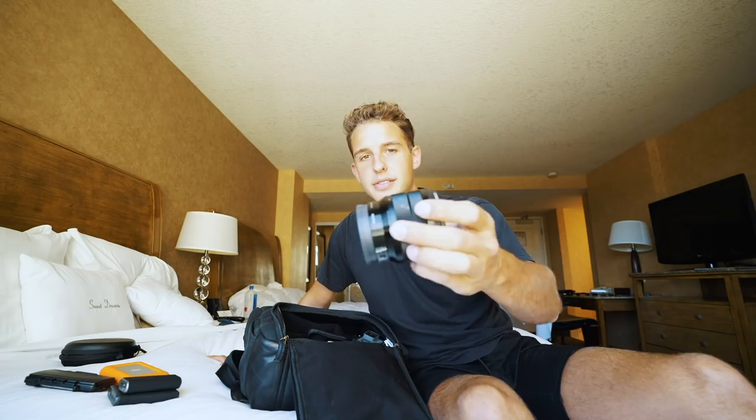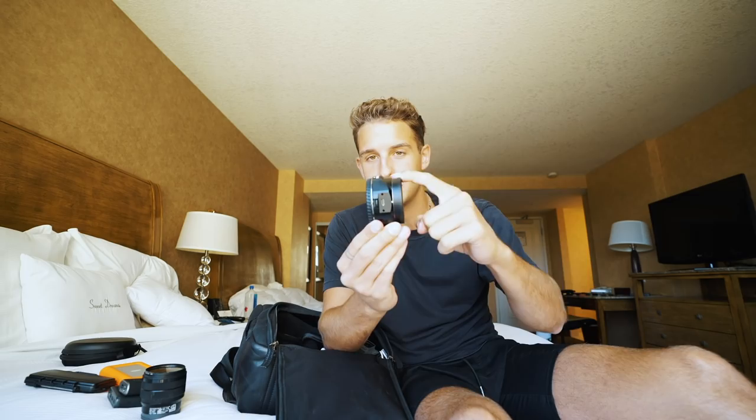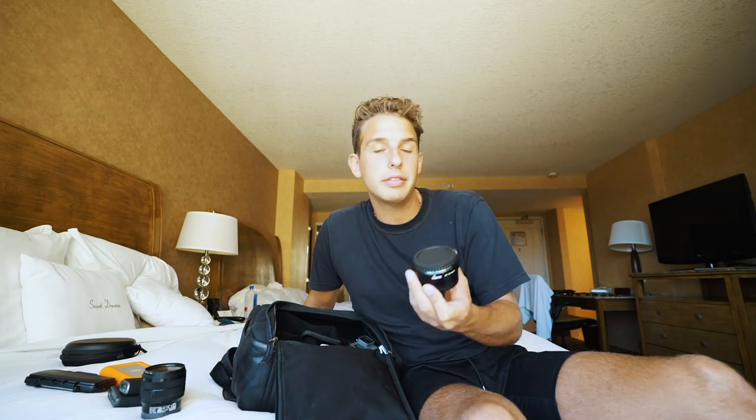Boom, nextly, Metabones speed adapter. Mackenzie shoots on a Canon, so sometimes I like to use her 50mm for my Sony. And for those of you who don't know, Sony and Canon do not have the same lens sizes, so you need to adapt to the different size. So this will fit a Sony, and then this will fit a Canon lens. Sometimes you'll need it. You'd rather have it and not need it than need it and not have it.